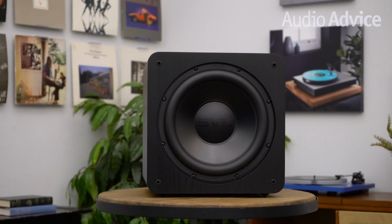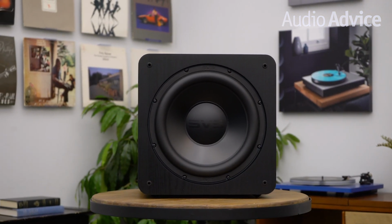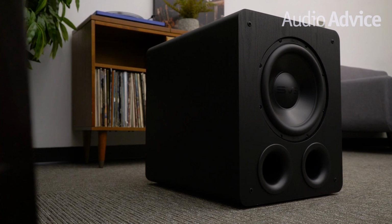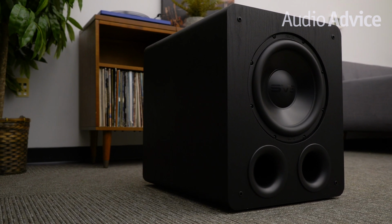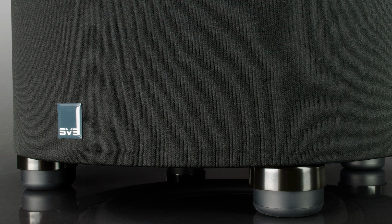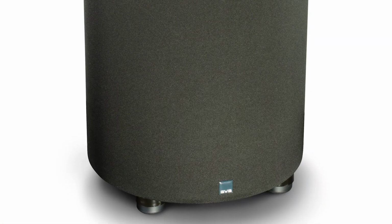There are only 3 models in the Pro 2000 series: the sealed cabinet SB2000 Pro, the ported PB2000 Pro, and finally, there's a throwback model to the original SVS subs, the PC2000 Pro, which is their ported cylinder-shaped subwoofer. All 3 models use a Sledge 550-watt power amp capable of 1500 watts on peaks.